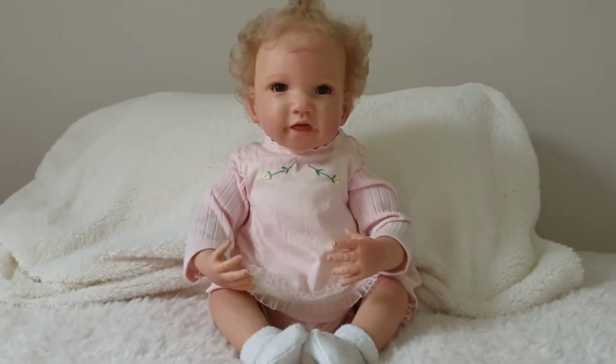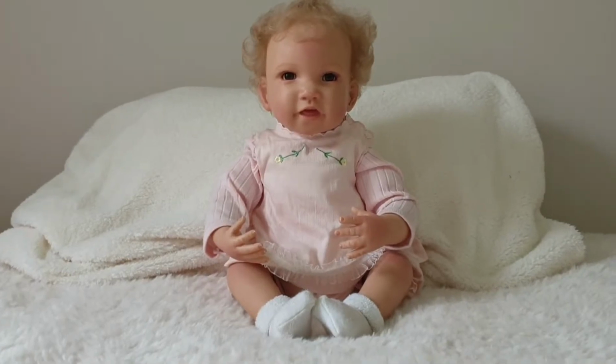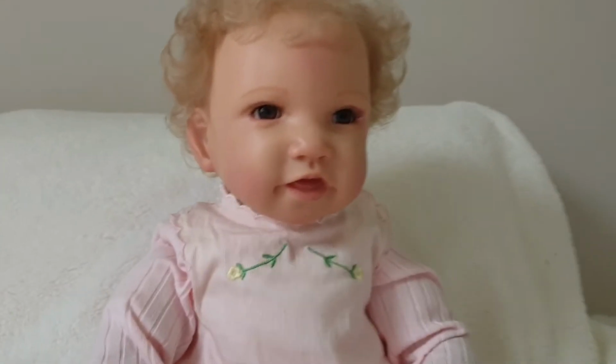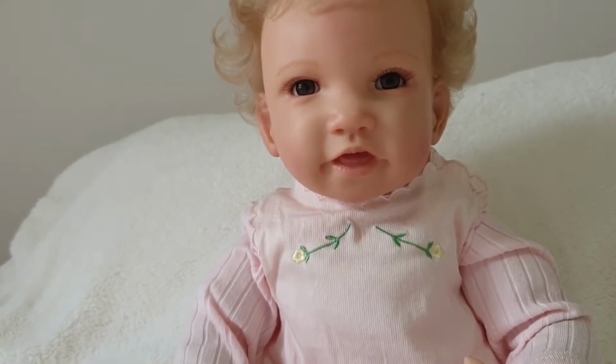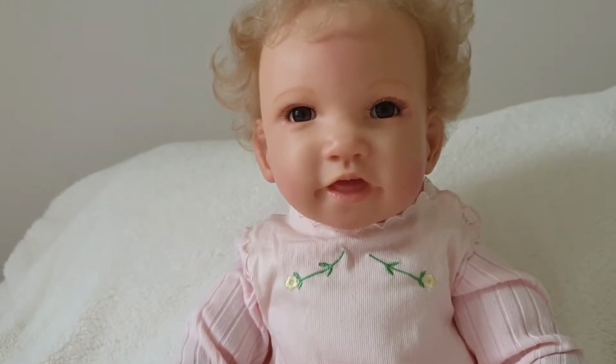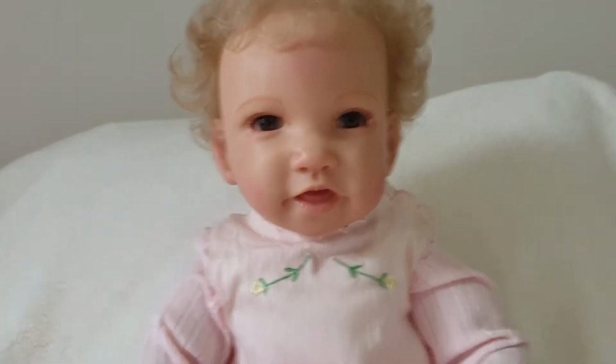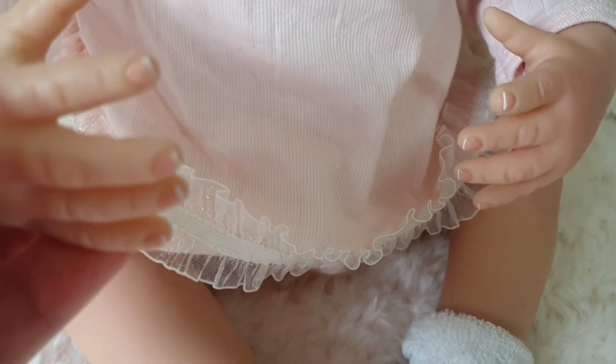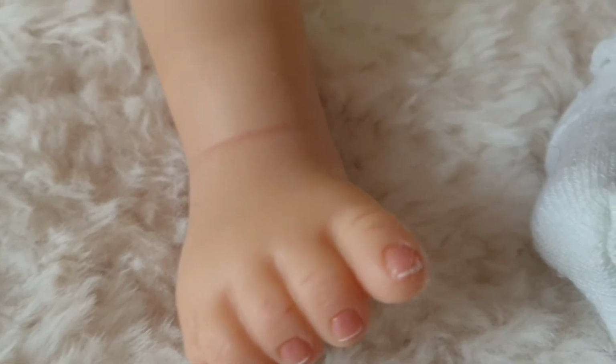Oh, look at her. She's such a pretty baby. She's so big. Gee, I wish Ashton Drake made their dolls this size all the time. She's just so beautiful. Now, she has the most beautiful warm brown eyes, and her hair is absolutely phenomenal because it's been micro rooted. Can you see that? Absolutely beautiful. And the eyelashes have been hand applied as well, rooted. She has gorgeous painted fingernails. I'm just going to check her feet. Yes, her toenails have been painted beautifully as well.